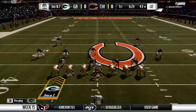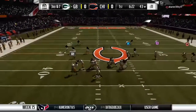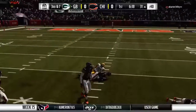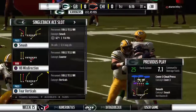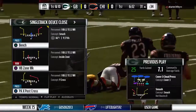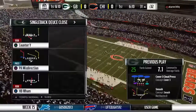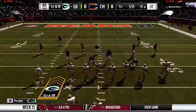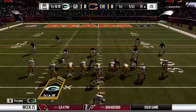To throw, it's Rodgers. And he finds Jimmy Graham. And he takes this one down all the way near the 30. A really nice gain of 25 yards. So into Bear territory now. This is 1st and 10 down at the 31.